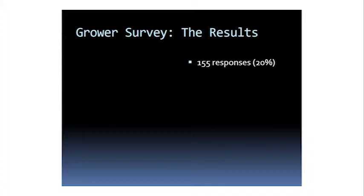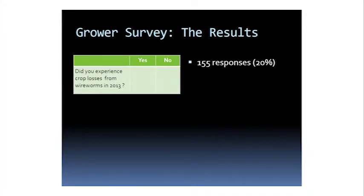Okay, so with the grower survey, we actually had 155 individual responses. So really that represents about 20% of what we anticipated could have responded. And the first question we asked was, obviously, did you experience wireworm damage in the 2013 year? 86 responses, 55% of them, indicated that they did experience some form of wireworm damage.